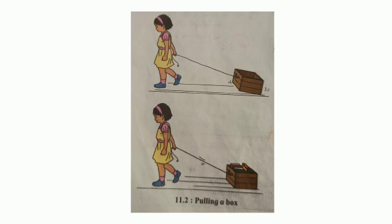This activity is divided into two parts, so let us study the first one. Tie a string to an empty box as shown in the picture. Pull the box through a distance of 10 meters along a straight line. Now fill the same box with 20 books. Pull the box again through a distance of 10 meters in a straight line. What was your experience this time?